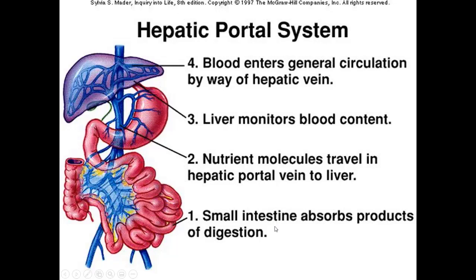The small intestine will absorb whatever it needs. As the blood is going back to the heart, it will enter the hepatic portal vein into the liver. That liver will screen and monitor that blood that gets sent back. And then that blood will enter the general circulation again through the hepatic vein. So this is only regarding blood flow coming back from the intestines. It gets filtered one more time by the portal system.